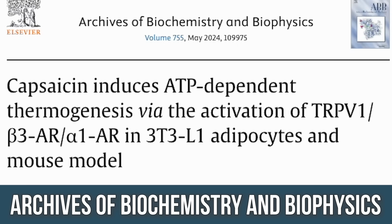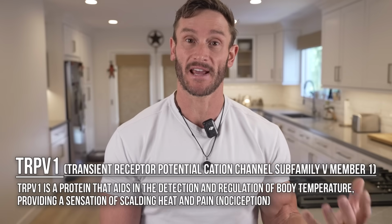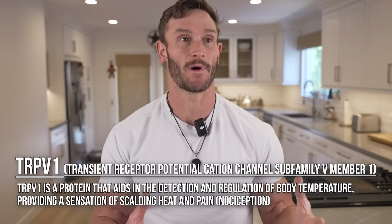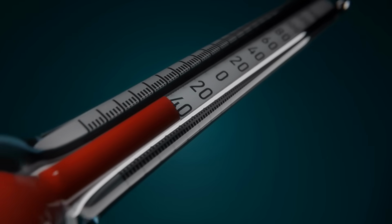This study was published in the Archives of Biochemistry and Biophysics, and it took a look at capsaicin consumption and found that it activated something called the TRPV1 receptor. This is a receptor that sort of receives pungent or spicy things in a way and activates the nervous system. So how does this impact our temperature? Well, when our nervous system gets kicked on, it can do all kinds of things, but let's break this study down a little bit more.